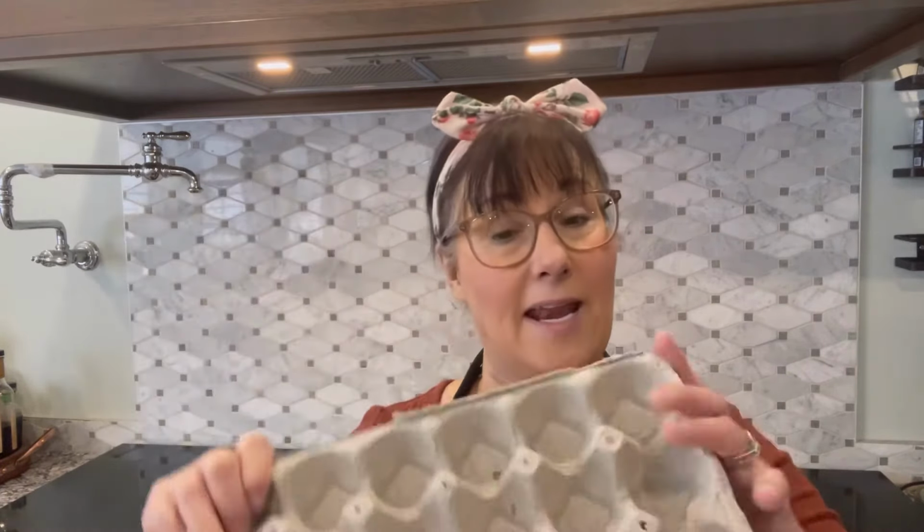So every time I put kitchen scraps into my composter, I take one of my egg cartons and I break it up and I put it in there as well. And that way, without thinking about it, every time I put nitrogen in, I put carbon, and it's basically half and half. So it's a simple way to think, how am I going to do the half and half rule?